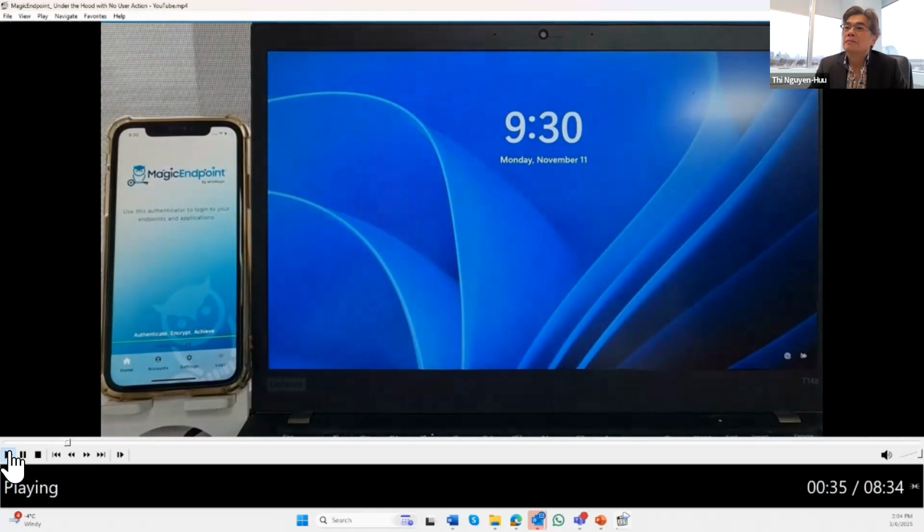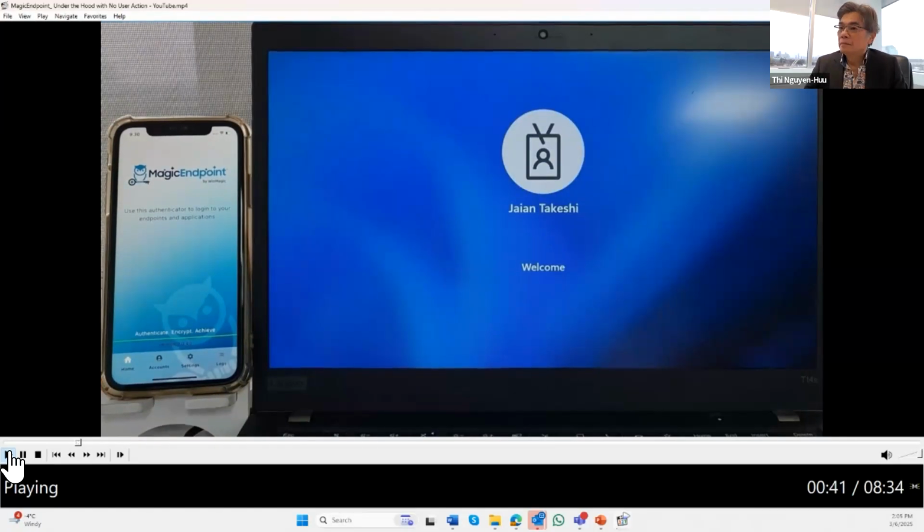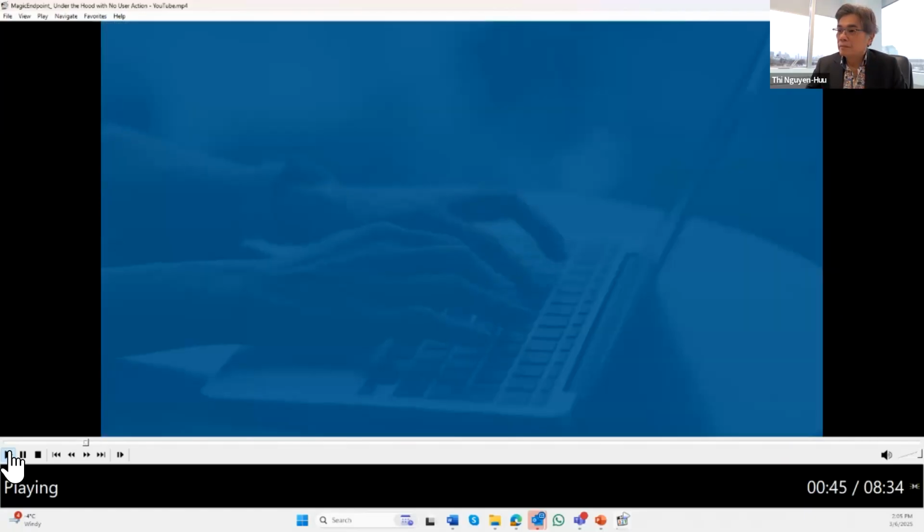After pre-boot authentication, MagicEndpoint single sign-ons into Windows. The same multi-factor authentication is used for Windows and pre-boot. Obviously, it is more secure than no pre-boot authentication.